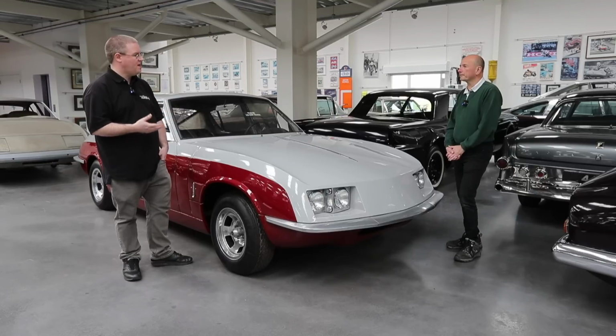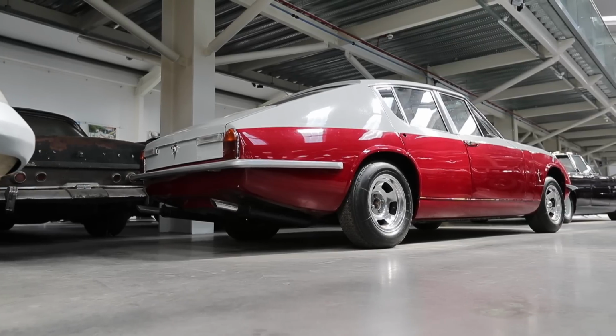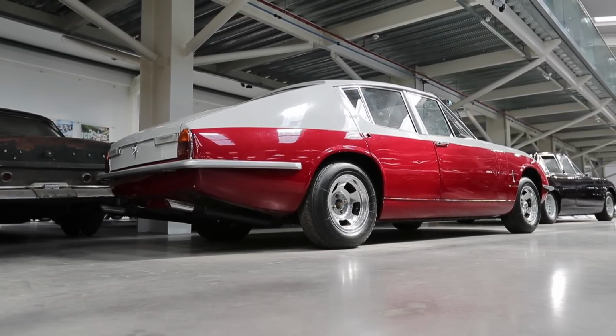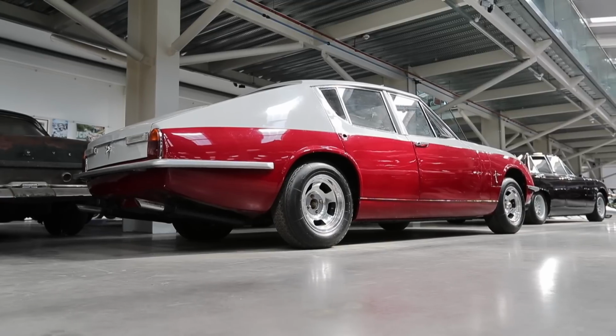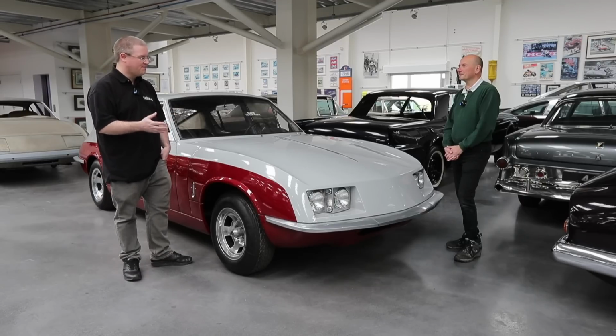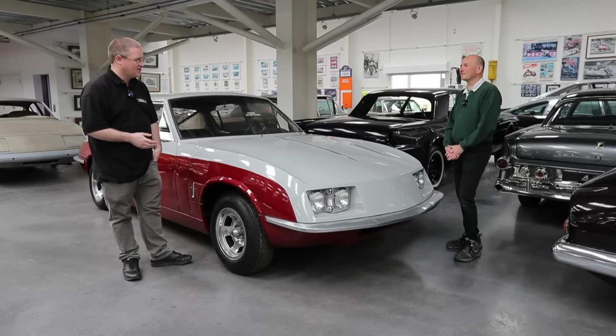Right. Prototype 1 never carried Monica badging or the name. It was always a Deep Sanderson really at that point, which was Chris Lawrence's company. I have seen car number 2 here badged as both a Deep Sanderson and as a Monica, and I've seen both cars carrying the same number plate in period. So again, there are inconsistencies with the Monica story.